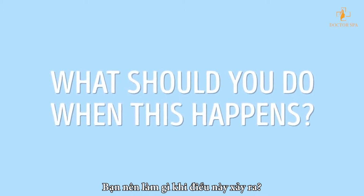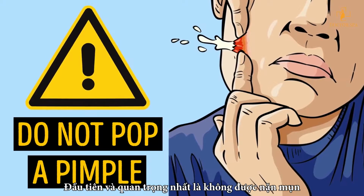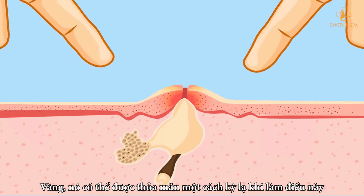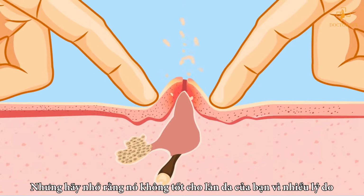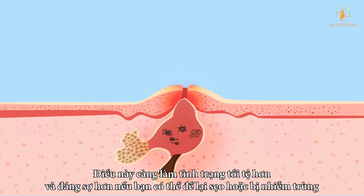What should you do when this happens? First and foremost, do not pop a pimple, ever. Yes, it can be weirdly satisfying to do this, but remember that it is not good for your skin for a variety of reasons. When you pop a pimple, you're tearing your skin and open it for the bacteria on your hands, which can very likely make it even worse.